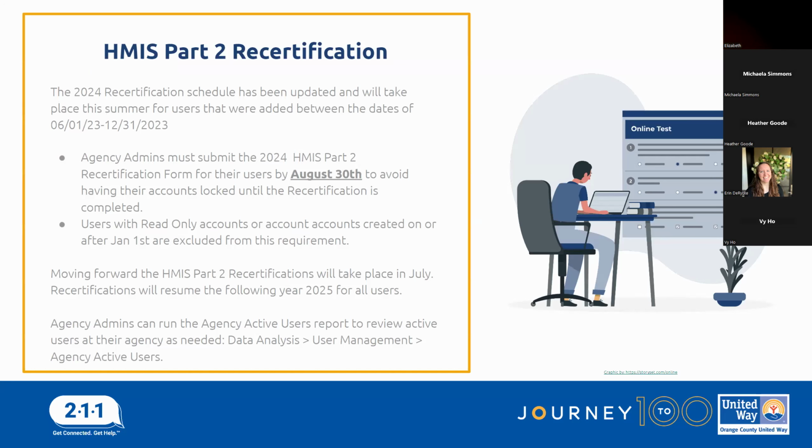Good morning, everyone. So we're starting with our HMIS Part 2 recertification. The 2024 recertification schedule has been updated and will take place this summer for users that were added between the dates of June 1st, 2023 and December 31st, 2023. Agency admins must submit the 2024 HMIS Part 2 recertification form for their users by August 30th to avoid having their accounts locked until the recertification is completed. Users with read-only accounts or accounts created on or after January 1st are excluded from this requirement. Moving forward, the HMIS Part 2 recertifications will take place in July. Recertifications will resume the following year, 2025, for all users.